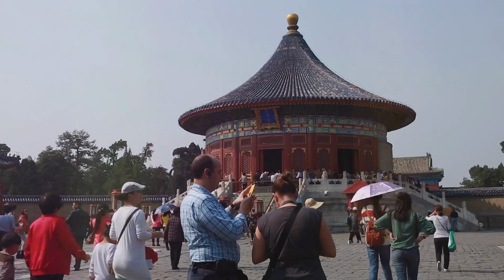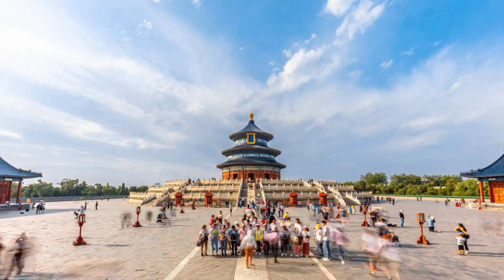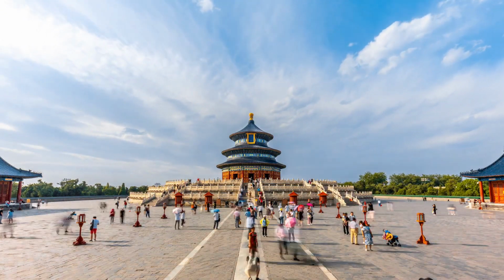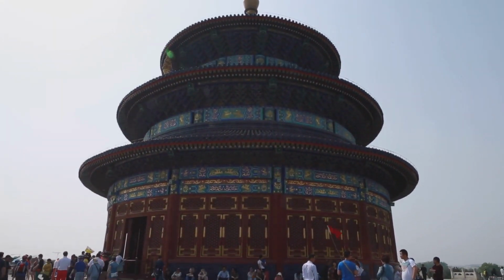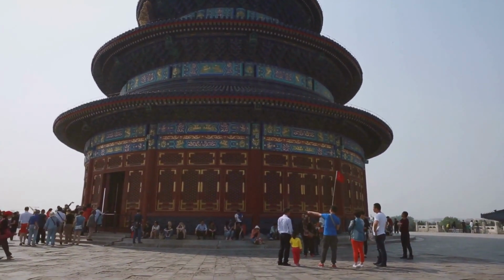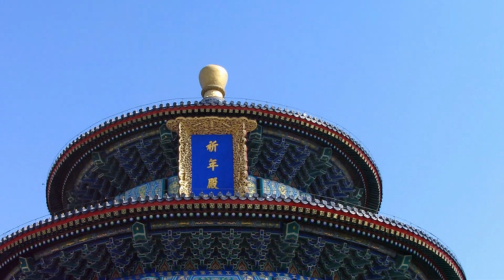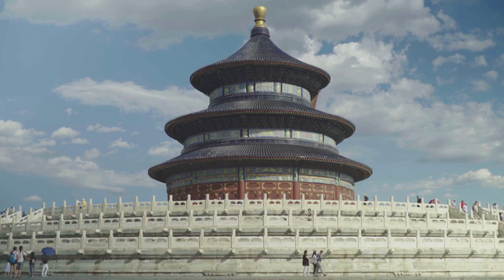Let's dive into the history of this magnificent temple. The construction of the Temple of Heaven began in 1406 and was completed in 1420. It was originally named the Temple of Heaven and Earth, but in 1530, Emperor Beijing separated the temple into two distinct places, the Temple of Heaven and the Temple of Earth. The Temple of Heaven became the exclusive site for emperors to worship heaven and pray for a bountiful harvest.